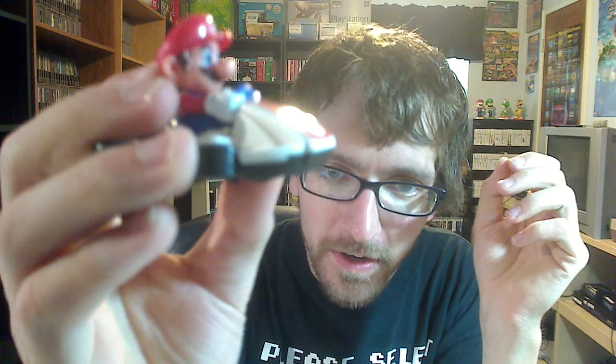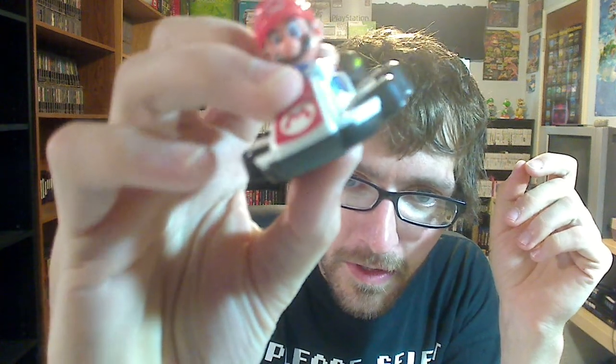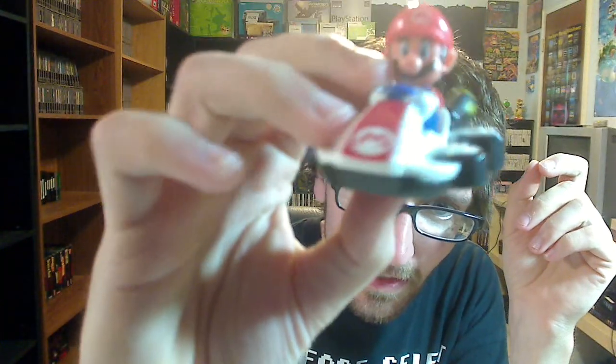We'll start with the McDonald's Happy Meal toys this month for Mario Kart 8. Since I'm a huge Mario Kart 8 fan, I decided to start picking them up. I need one more to complete the set. We'll start off with Mario here. They're pretty good, well detailed, and they actually roll too, so that's kind of nice.